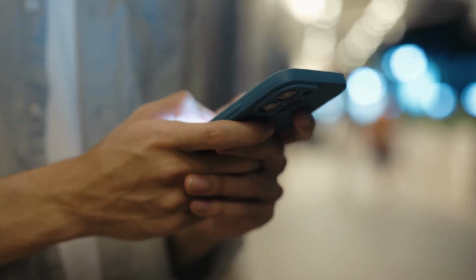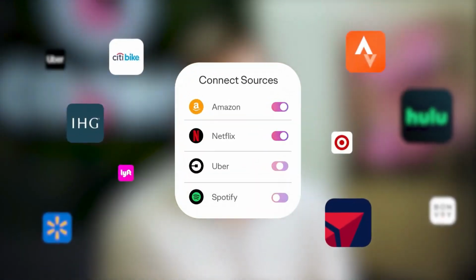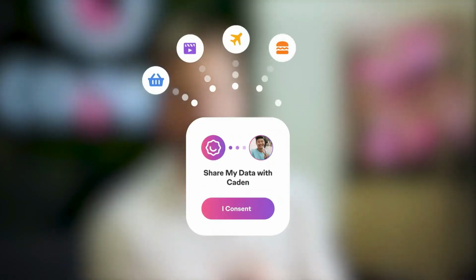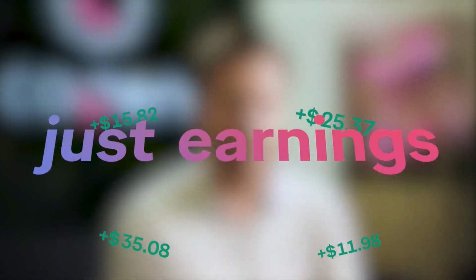Once you download Kadin, you then connect different apps and services you use to Kadin and agree to share that data in exchange for these daily data dividends. So you can connect all kinds of services to Kadin: Netflix, Amazon, Uber, DoorDash, Spotify, Walmart, and plenty of other apps and services. Now, the more connections you make, the more data you share, and the more data you share with Kadin, the more it pays you per day.